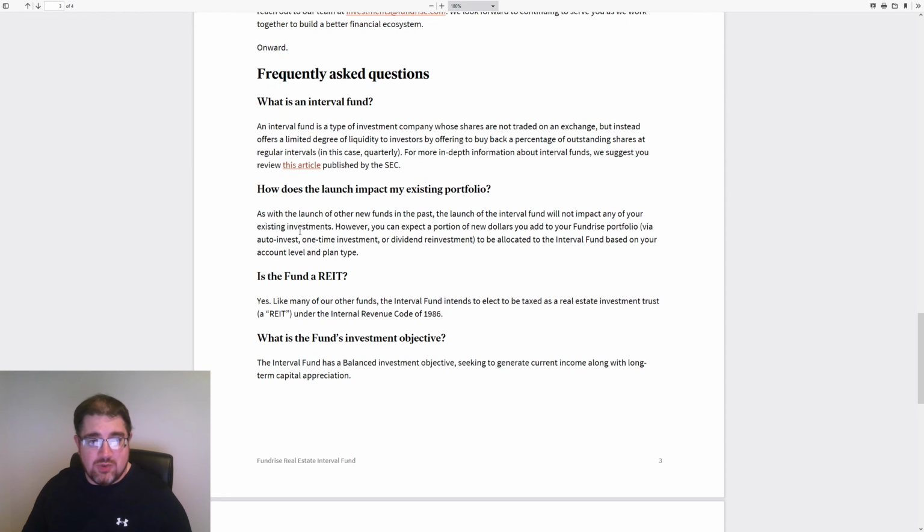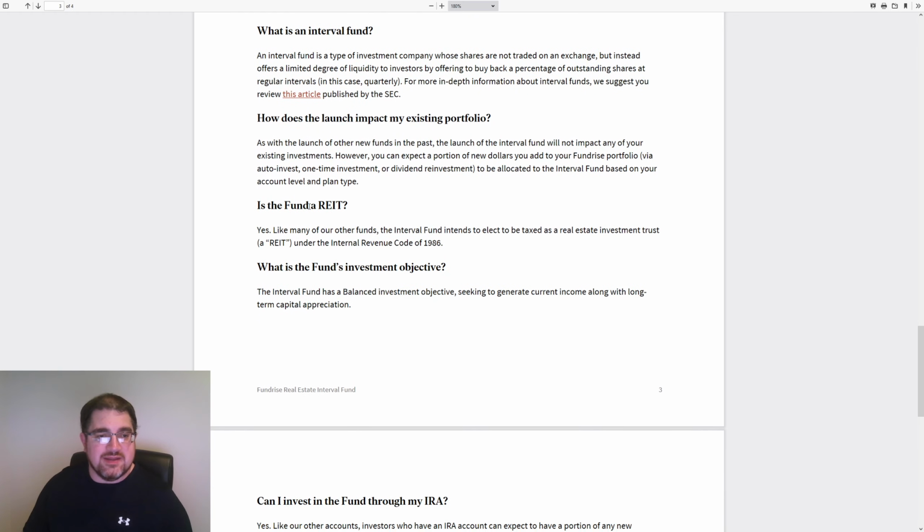So, frequently asked questions. Again, what is an interval fund? An interval fund is a type of investing company where shares are not traded on exchange, but instead offers a limited degree of liquidity to investors by offering to buy back a percentage of outstanding shares at regular intervals, in this case, quarterly. So, how does the launch impact my existing portfolio?